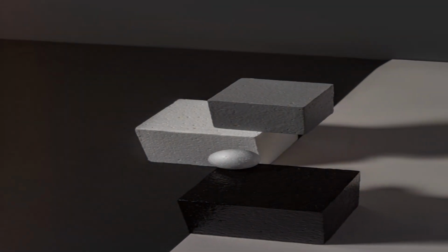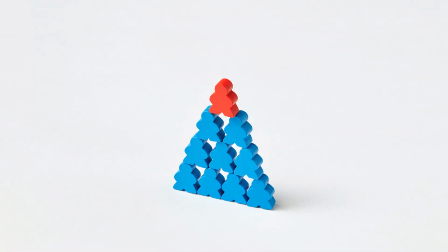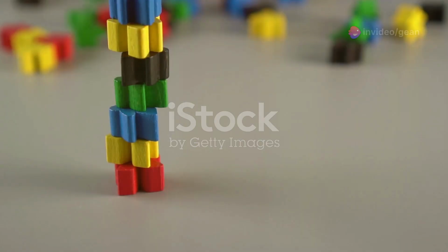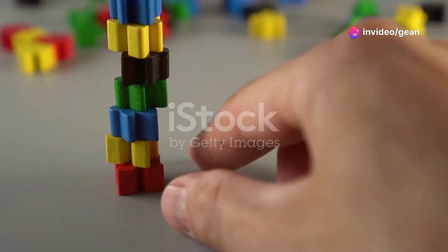Imagine a pyramid, but not just any pyramid, a square-based one, perfectly balanced, standing strong and proud. The tripod effect is all about stability and balance, something that's crucial in both structures and in life. Now let's break it down.